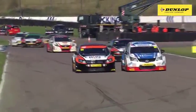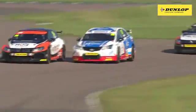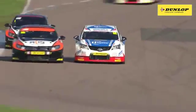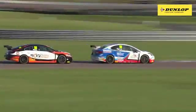Back at the front, it looked like Plato at last had the move done to take first place on lap 12, but a sensational fight back from Ingram demoted the Team BMR car to second once more, prompting a huge cheer from the Rockingham grandstands.